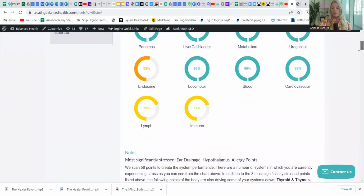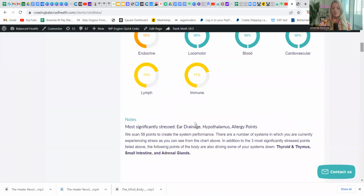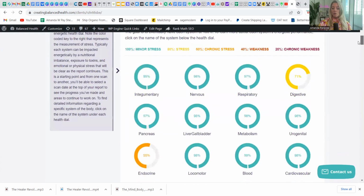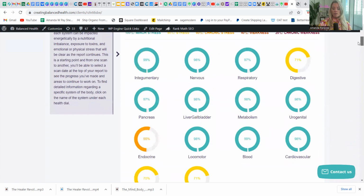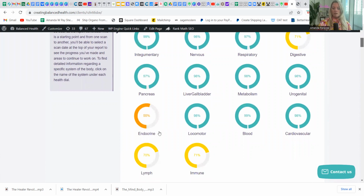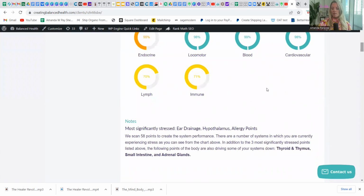So these are my most stressed areas. You can see here, hypothalamus and adrenals are on here. The energetic system performance goes through all of the different organs and organ systems and shows which ones are the most stressed. You can see here my problem area continues to be the endocrine system, primarily the hypothalamus, adrenals, and thyroid. So those are all of the glands that are resonating as the most stressed.